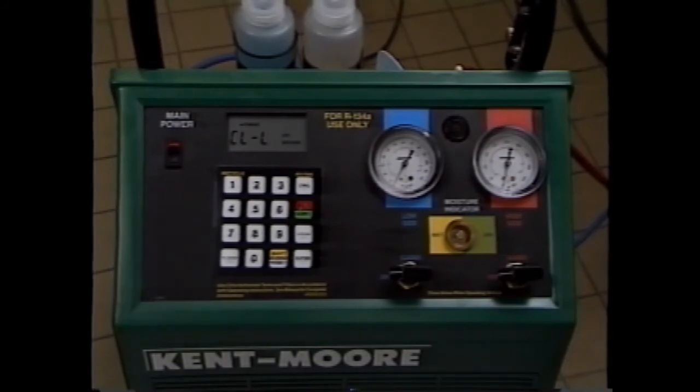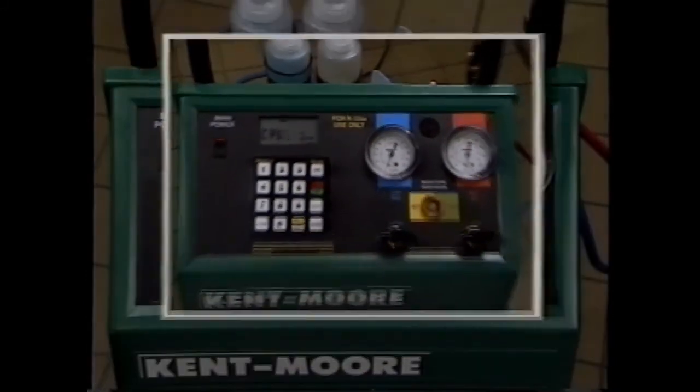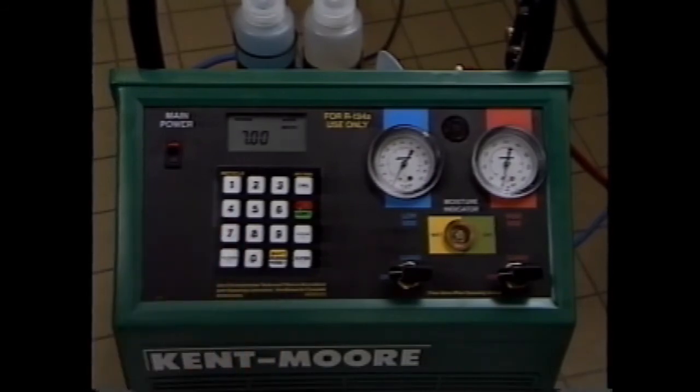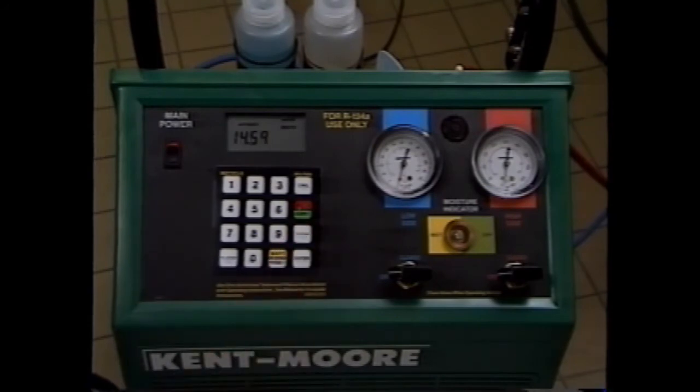Once the recovery process is complete, you should perform the necessary repairs or services to the vehicle's air conditioning system. The next step is to evacuate the AC system. Simultaneously, press Reset and Enter to enter the diagnostic mode. Then press 7. The display must show 6 pounds or more to ensure enough refrigerant is in the tank to charge the system. If there is less than 6 pounds, the ACR4 will not evacuate or charge the system.